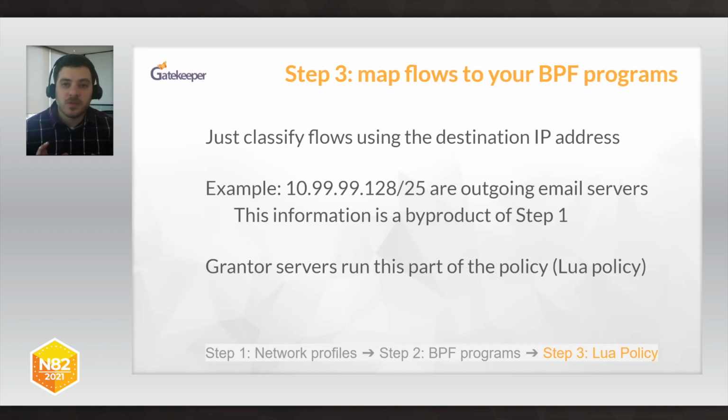And remember that Grantor servers run this as part of their policy, and it's written in Lua to be able to do things like keep track of longest prefix matching tables. You could go beyond just destination IP addresses when trying to classify new flows. You could also look at source IP addresses too.